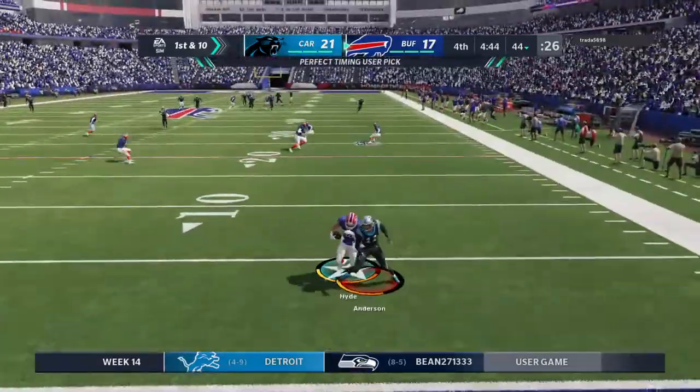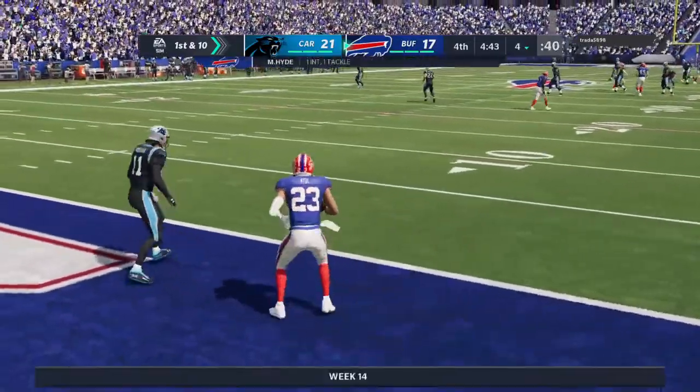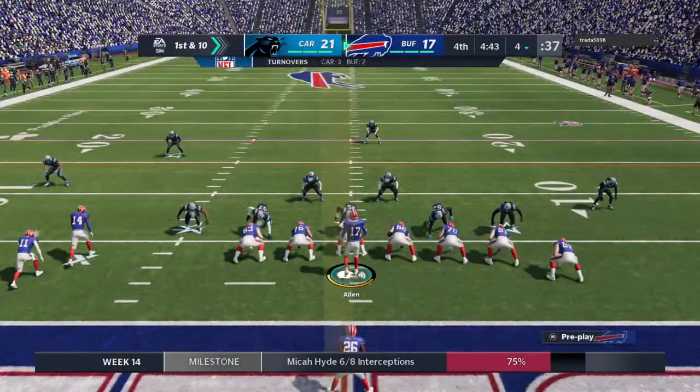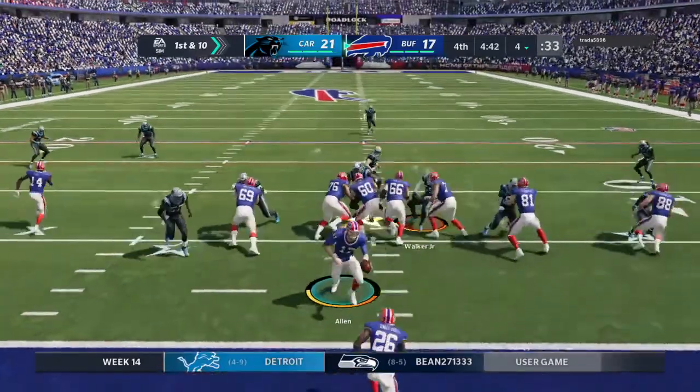And look at this. They get the turnover they needed. It's intercepted. Picked up by Micah Hyde. And a big turnover there as his guys will get the football back. Intercepted. The Bills take over 1st and 10.